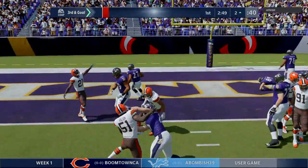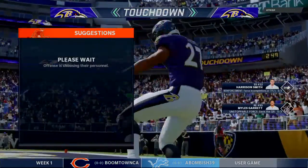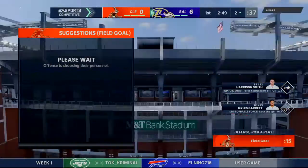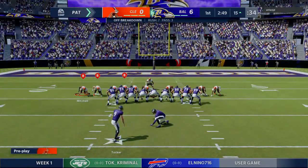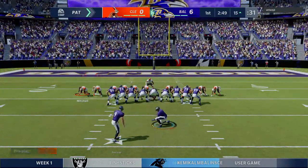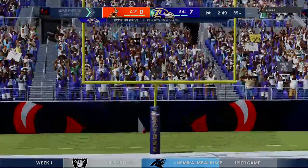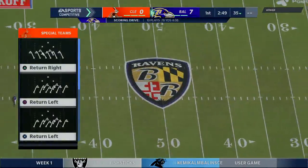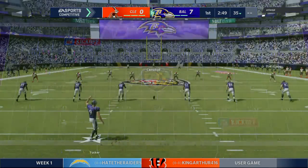And he will take it in for a Ravens touchdown. J.K. Dobbins with his first career touchdown in his first career game. And the Ravens take it all the way down the field and score on the opening drive. And the Ravens lead at 7-0. Good. Makes the score Ravens 7, Browns nothing.